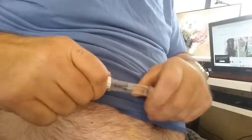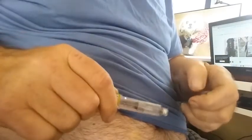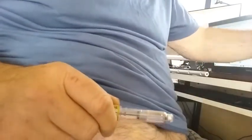That's my insulin pen. It's Lantus. Well, actually, it's not Lantus. It's Basaglar. It's a long-term insulin. There are so many different insulins out there. A lot of them are the same. They're just a different brand name.